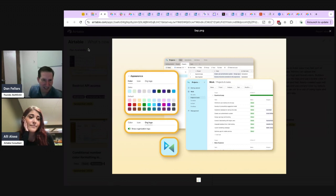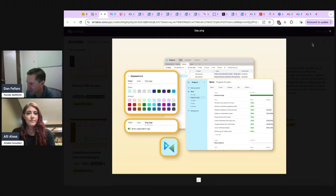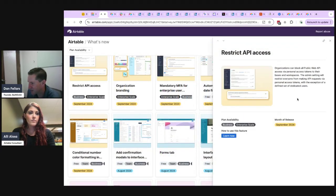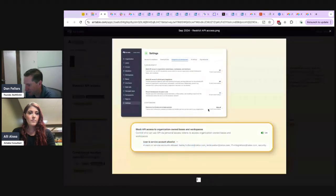But the challenge is, I guess many companies only have one base. So if you only have one base, especially for interfaces, if it shows the logo there, then that's good. Yeah, absolutely. Okay, and last one, restrict API access. So you can specify, this is kind of cool, you can specify users or service accounts that can access the API. So you can restrict and say, oh, okay, only these users can access the API. So that's kind of cool.